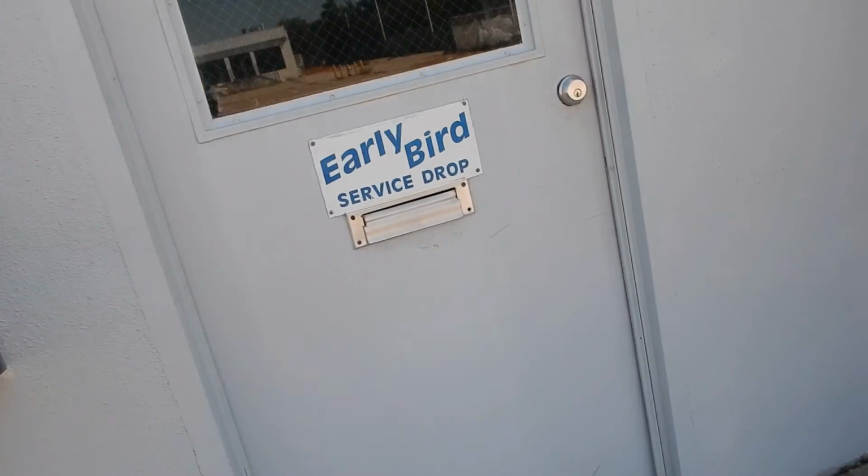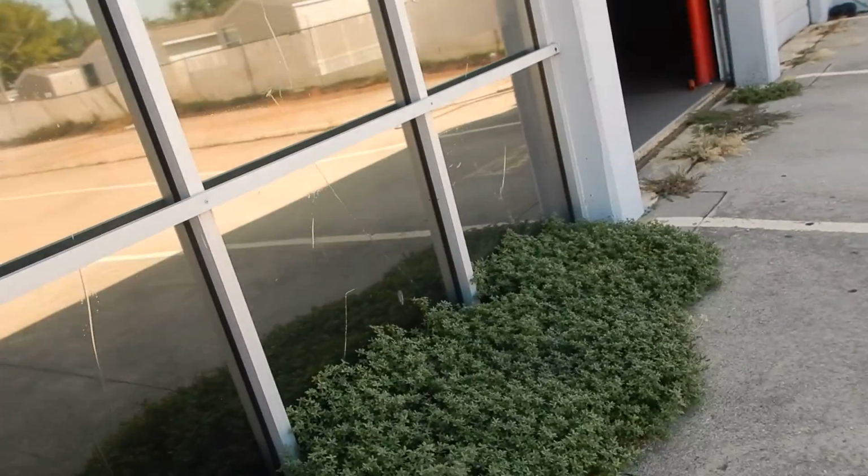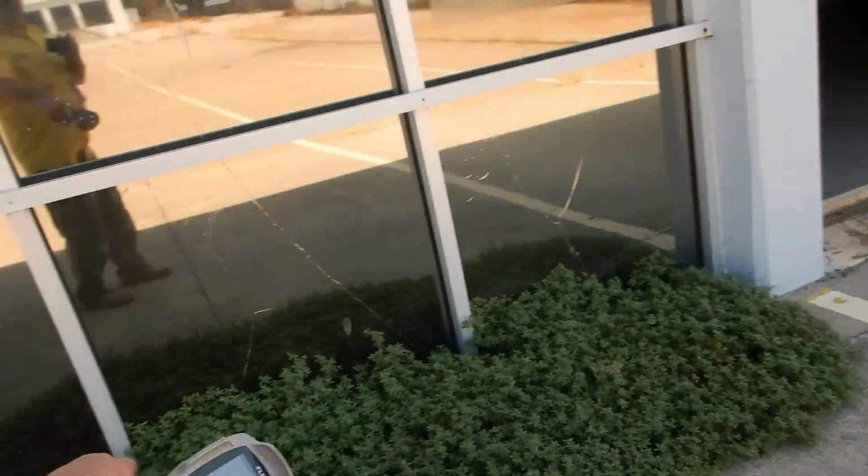Drop your key in there. That's for the early bird. Did I leave this unlocked? Guess not. Foliage. That's conducive to wood destroying insects.